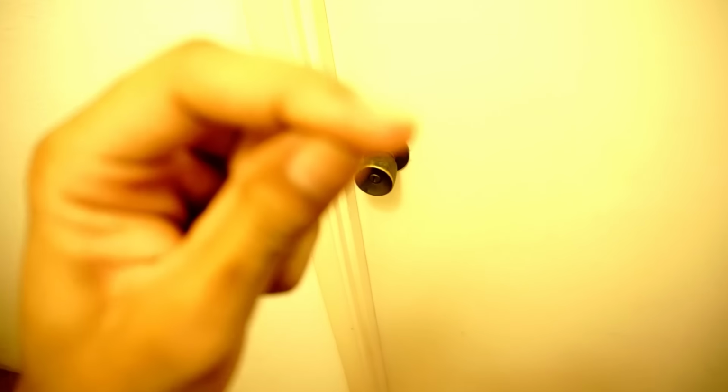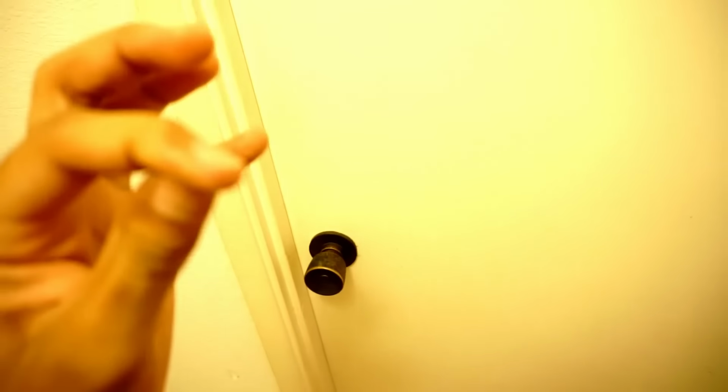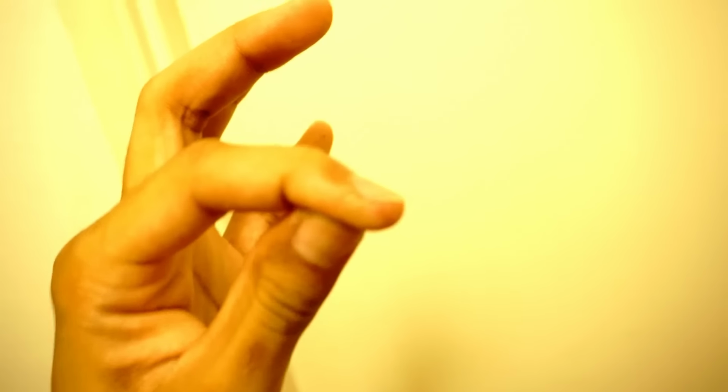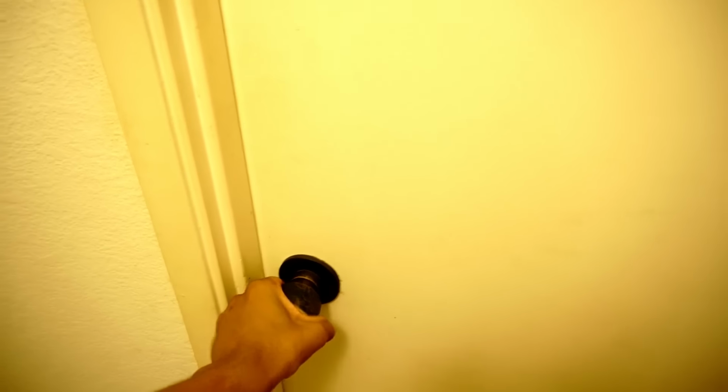Here, and look at my finger. Wait, can you guys see? Are you gonna focus, you little bitch? That's my finger. That's the one that I got sliced. But anyways, let's go into the room.